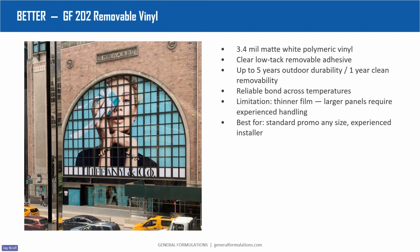All right, so static cling, we look at that one, and again, it's easy to handle, but maybe some limitations if it's cold installs and things. So how do we combat that? How do we look at that? What's a better solution? And for that, we go look at GF202.